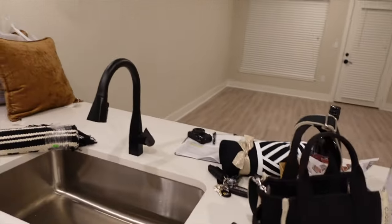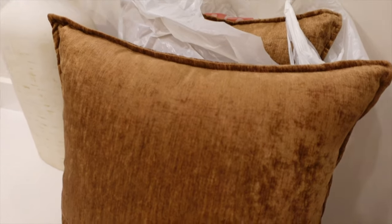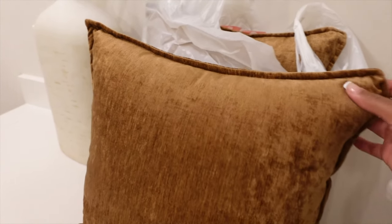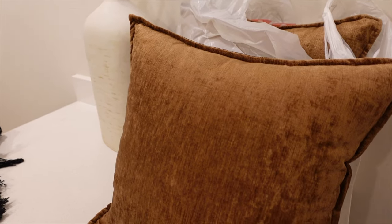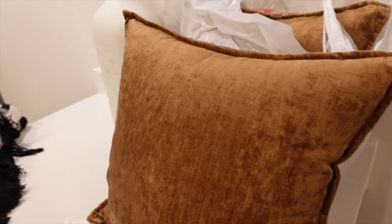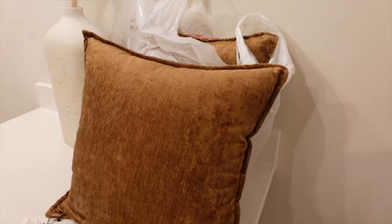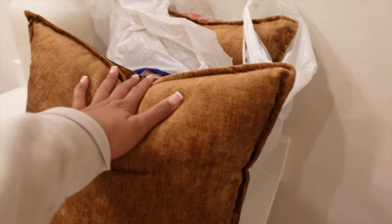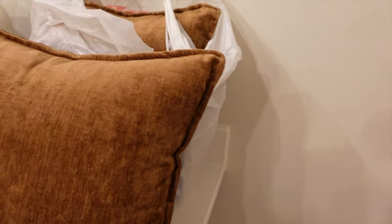And then y'all, let me show y'all these pillows. This is really what I'm obsessed with. So these pillows are so freaking cute. How cute is this? I was just gonna go with strictly black and white, but I was like, I don't want to be just so boring. I want to add a pop of color or whatever. So I was in Hobby Lobby and I seen these and I immediately had to pick them up. They were so cute and they were 50% off. I think they were originally like $40 and I got them for $20.